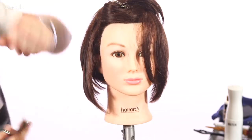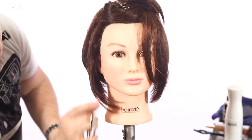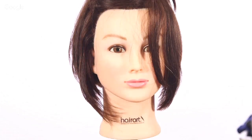So I am coming from underneath. And look at all that hair I just took off. Look at all that hair. All right. So now what we're doing is really, really allowing that hair to move. And look at that. Folks, we are getting there. Look at that shape right in through there.